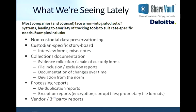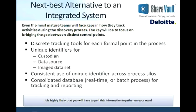I like to see collections documentation, so evidence collection or chain of custody forms, file inclusion and exclusion reports. So many times you don't want every file on that particular person's laptop, you just want the user files. So I'd like to see what that file list is. Documentation of changes over time. So if you made different decisions about what you were going to collect and what you weren't based on scope, I like to see that documented. And then deviation from the norm. You may find that high-value executives you may need to take a more sensitive approach to versus line of business managers. And then finally, processing reports, deduplication reports, exception reports, those type things. And anything that comes from a vendor or third party, you want to make sure that you're able to make sense of how that fits with the rest of your preservation and collection documentation.